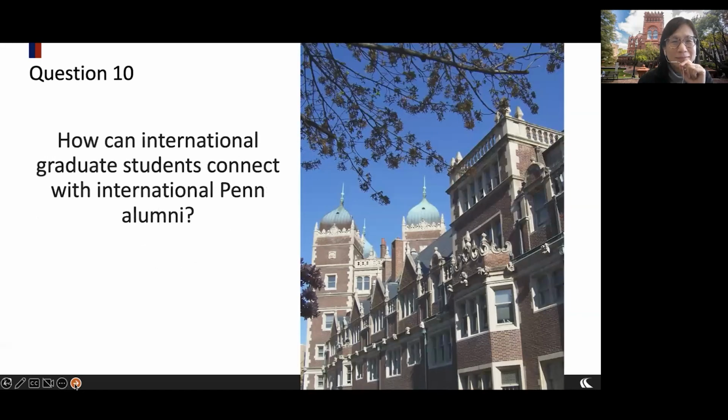Cool, very cool. How can international graduate students connect with international Penn alumni? For me, my personal experience is to use LinkedIn. A lot of my previous classmates from law school, we connect with each other on LinkedIn. Of course, Facebook. Well, I'm older generation; I know the younger generation does not use Facebook that much. But social media, I think, is one of the good ways. Also stay connected with your particular school's alumni organization. They will send you newsletters, so try to connect with them and then come back to join some alumni events.